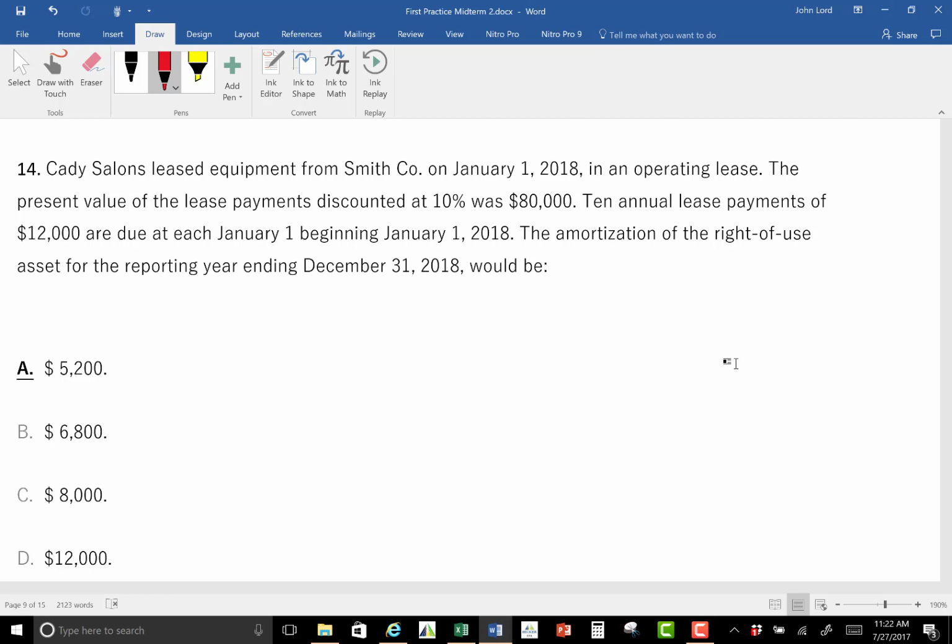And so what they're going to do is they're going to have us go ahead and debit what? Right-of-use asset for $80,000.